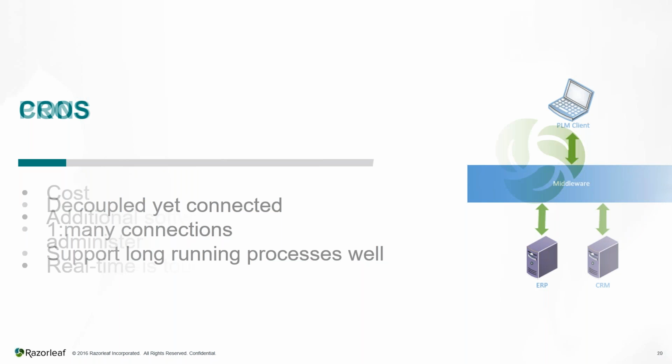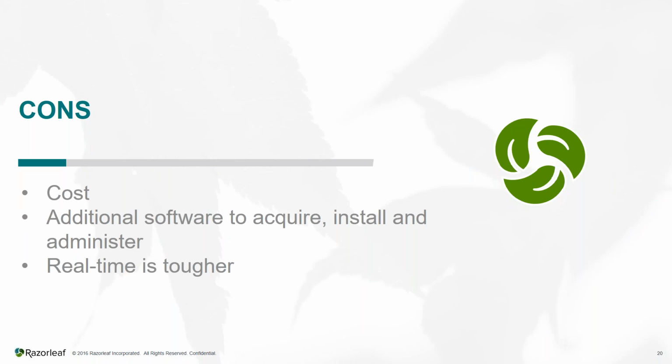There are some drawbacks to using a middleware-based solution. Probably the first and most obvious drawback is the fact that we're talking about software. So now we've added a layer of software there in the middle, and that software has a cost to it. We have to buy the licenses. Even if you get a free version or an open source version, there's still cost to install it and administer it and learn it and those sort of things. That's one of the big challenges. Middleware-based solutions, the more robust they are, the more complex they tend to be as well. So if you have a solution that can do a number of things, well, then you're probably going to have to spend a lot of time learning and administering that as well.